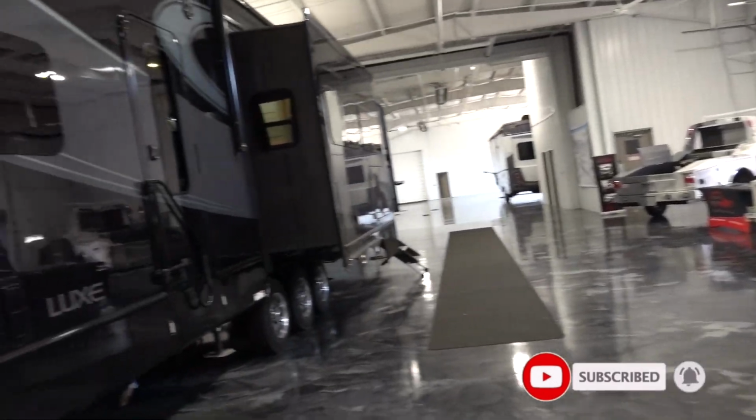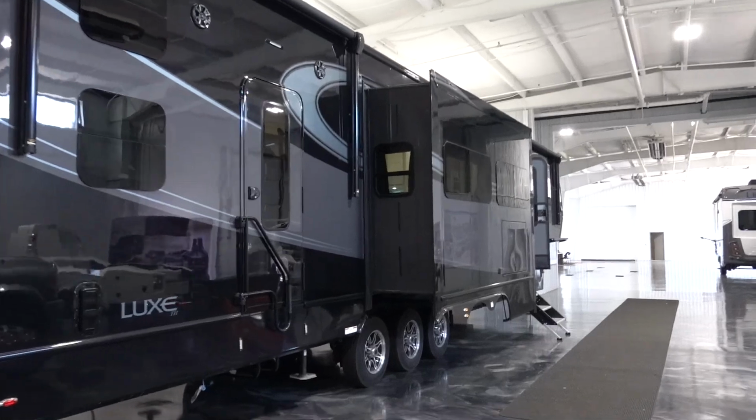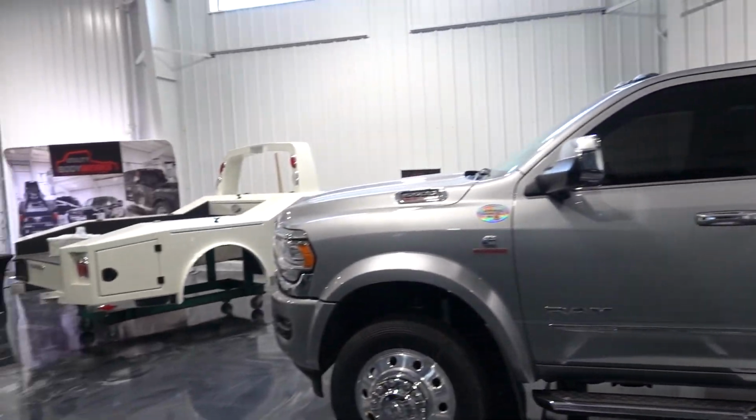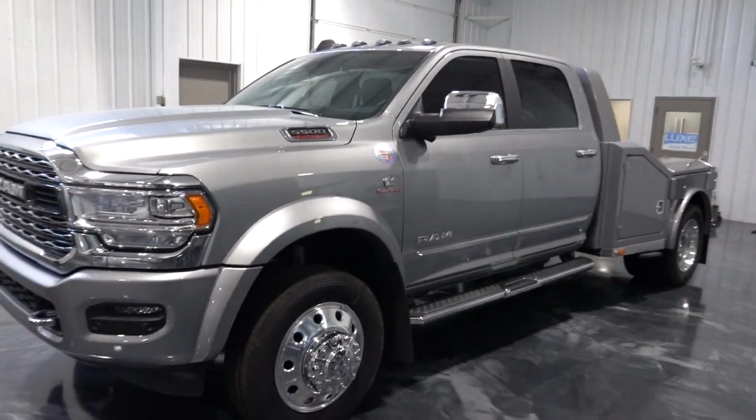I am at Lux RVs. This is a high-end luxury RV that you guys can get. Now this is their newest toy hauler. I am going to have someone introduce themselves and show it to you. This is the one-stop shop. They have everything you could ever want.